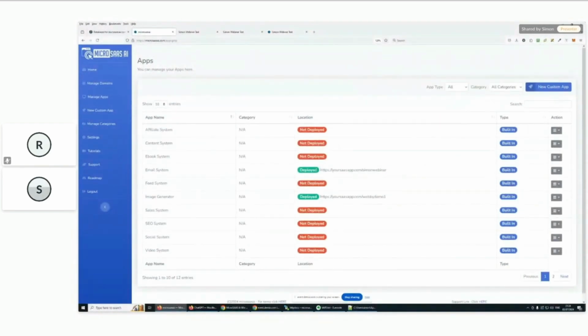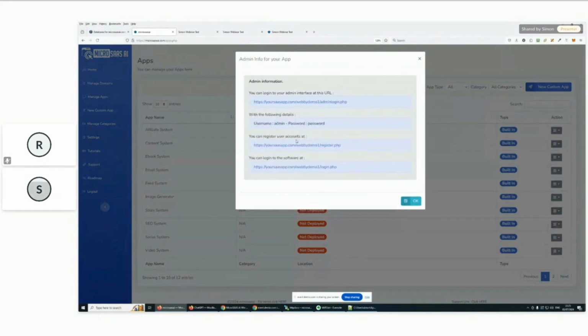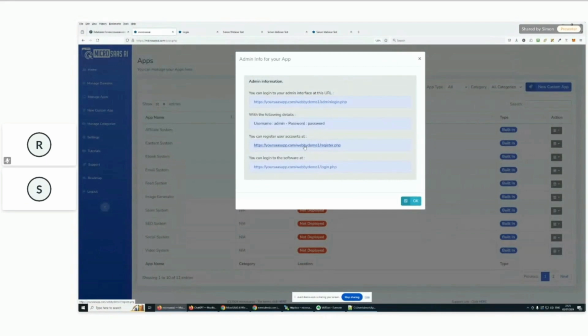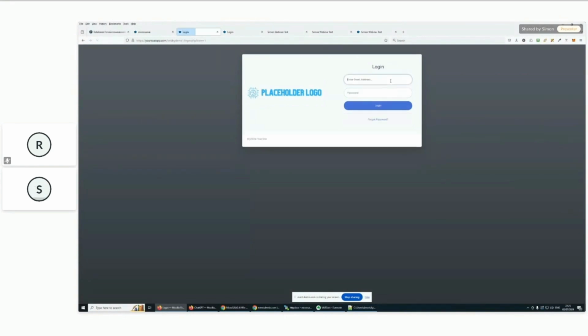Another one that I've already deployed. You can see that's now deployed, by the way. Another one I've already deployed is Image Generator. I'm going to go to Admin Info, and I'm going to register a user account for that. I should have logged out. Sorry, that's me. My bad. Register a user account as Simon, my email, and a password. And I'm going to log in. No, not that one. That one, not now, and password.